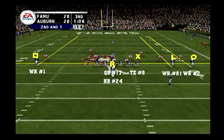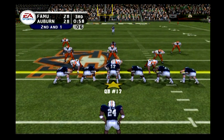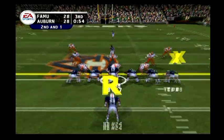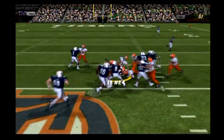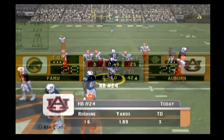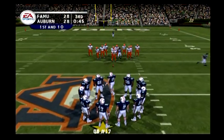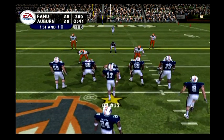Number 24, the lone back. They keep it on the ground with a tailback. He spins around, and he's taken down at the 42. And the delayed handoff works for a big gain. Got to be happy with the effort there by your tailback. You are absolutely right. It's first and 10. This is the fifth play of this drive.